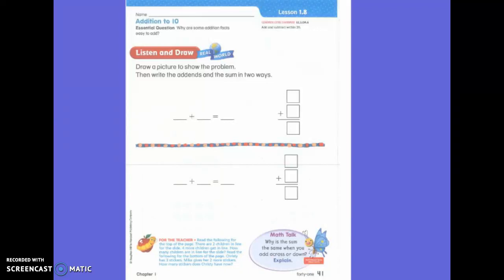In chapter 1, we've learned about several strategies that we could use to help us figure out our math problems or our addition problems. Does anyone remember one strategy that we could use to help us figure out our addition sentences? You could use your brain. If you remember what 4 plus 1 is, do you need to use anything else? No. You can just write the answer. So your brain is a very powerful tool.